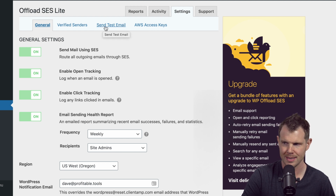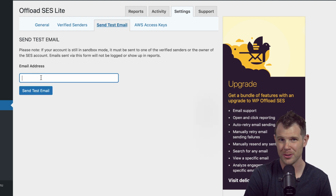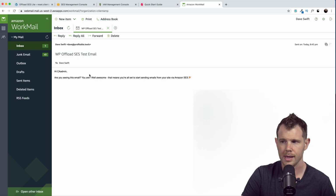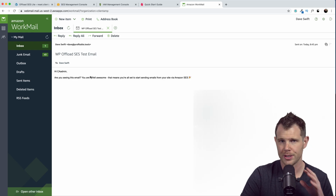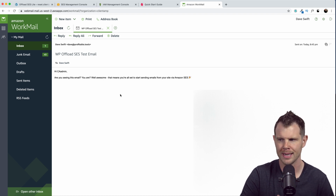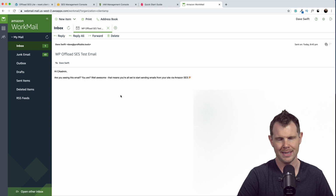I'll click right here where it says send test email and go ahead and enter in an email address that you are familiar with and can check easily. Let's hit send. Great, it says message sent. And here's what the verification email looks like. Just to confirm it did go through, I'll hit my inbox. It says, hey, are you sending this email? Well, awesome. That means you're all set to start sending emails via SES.